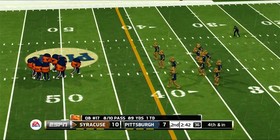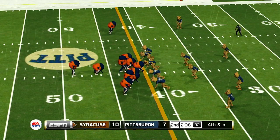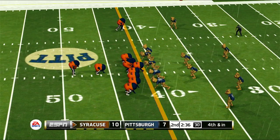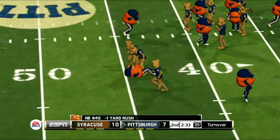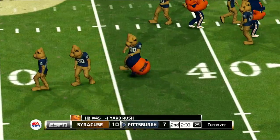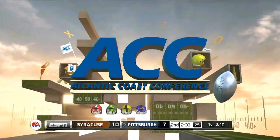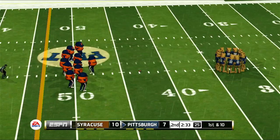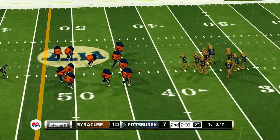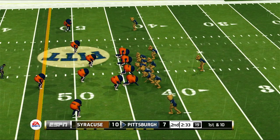So they're going to go for it here. They decided to go for it, but the defense slammed the door on him. That's the definition of coming through when it matters most. Momentum swings have been fairly even. And with so little separation, this game can be drastically changed on just one or two plays.